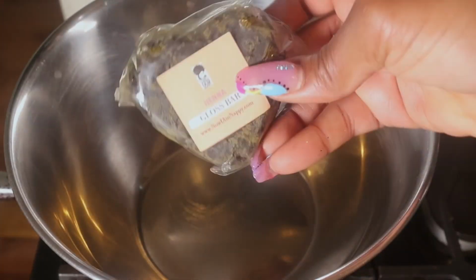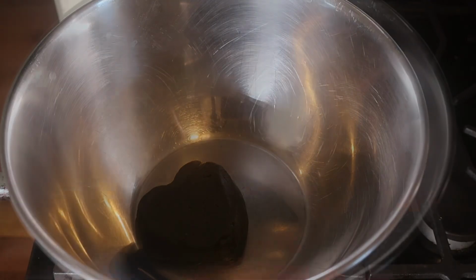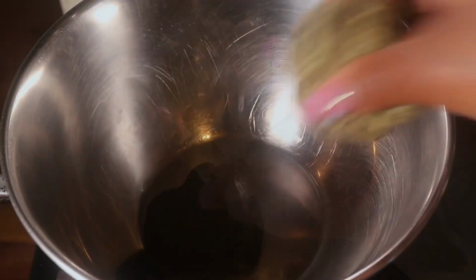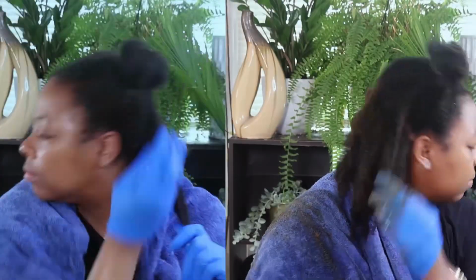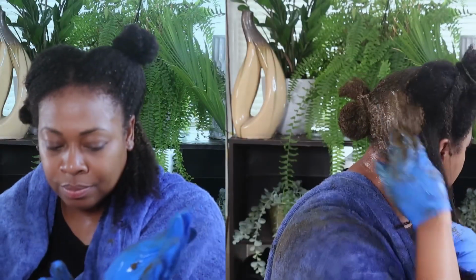Now week 4 was all about our Amla Fenugreek Neem or our henna gloss bars. Those provided strengthening properties and had anti-inflammatory properties, help fight dandruff and dermatitis and any type of scalp inflammation. And you guys, this week I actually combined my gloss bars together, used that mask, and then ended it with a side ponytail with bangs.